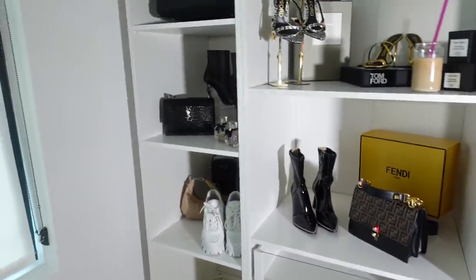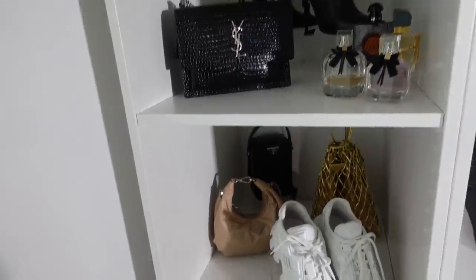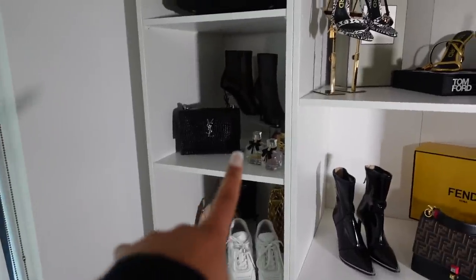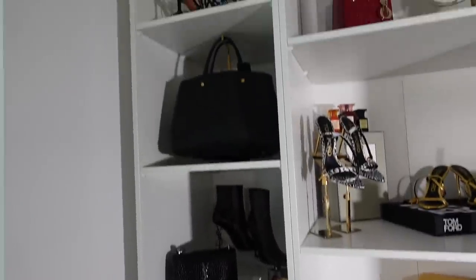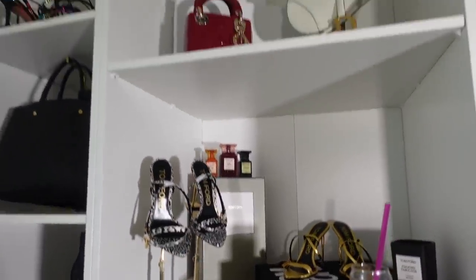I got y'all. So I did some closet arrangements yesterday. My mom had did it while I was away, out doing that makeup class for Jasmine. And I really like this. I'm not gonna lie, she snapped. So I love how she put all the YSL and the YSL, the perfumes. I was really iffy about my perfumes being spread out, but it makes sense. So I'm not really mad at it at all.